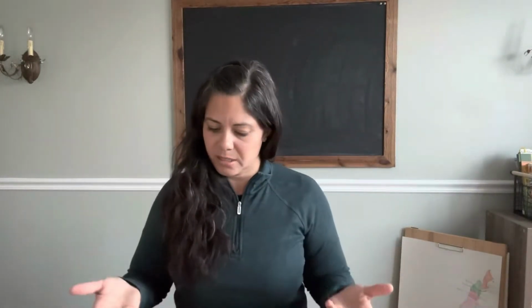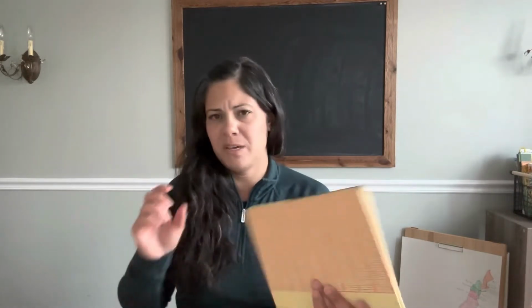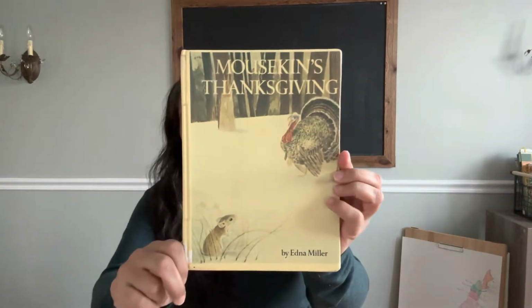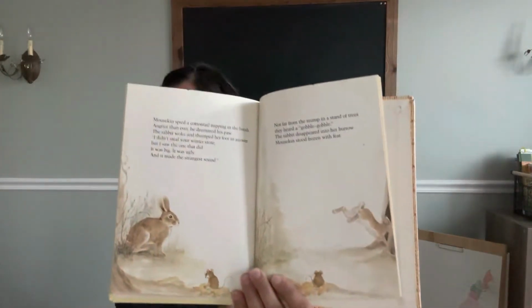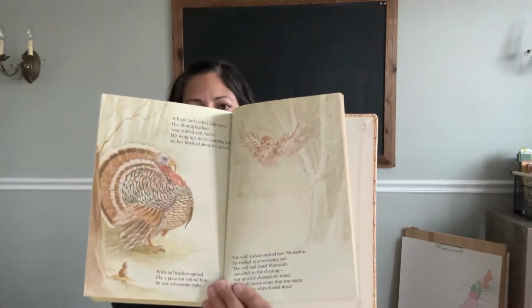And this is just a cute little picture book because my child has always liked Mouseskin. And we have a little stuffed mouse that we say is Mouseskin. So this one's Mouseskin's Thanksgiving by Edna Miller. We've had this for a very long time. It was like a used library book. As you can see, it's not a new book. So that one will come out.